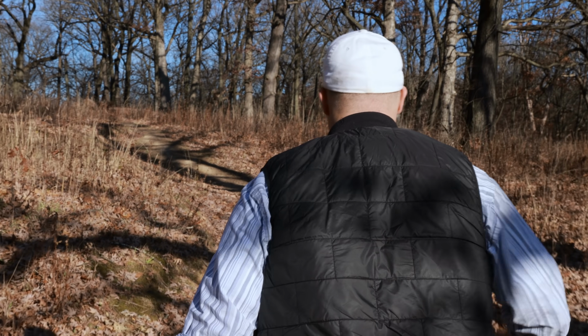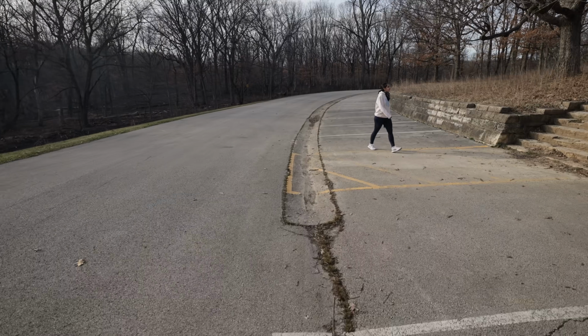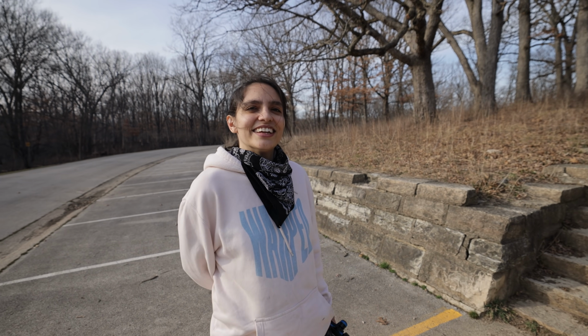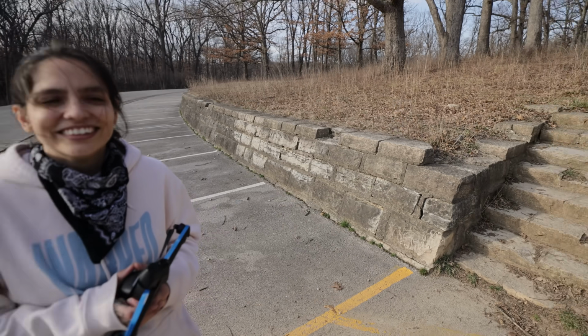First test is gonna be where you probably would never fly a drone, in these woods right here. And for this, I'm gonna need a volunteer. This is Daniela. I'm gonna have her try to outrun the drone, try to psych it out the best she can, and she's pretty athletic, so we'll figure it out once we get in there.